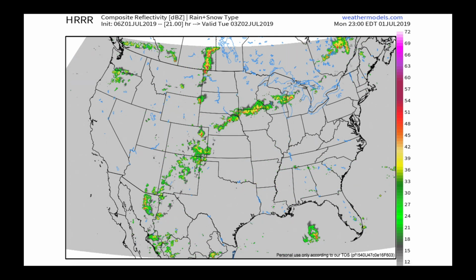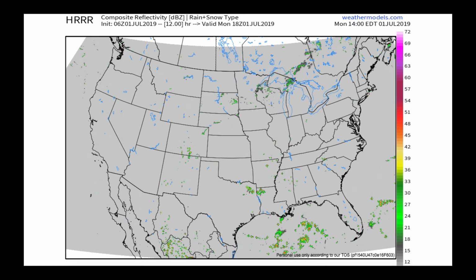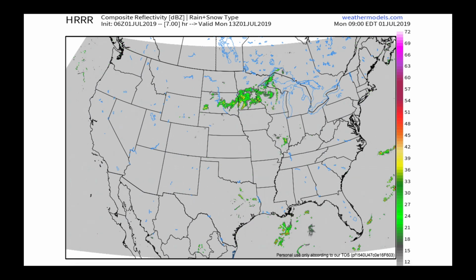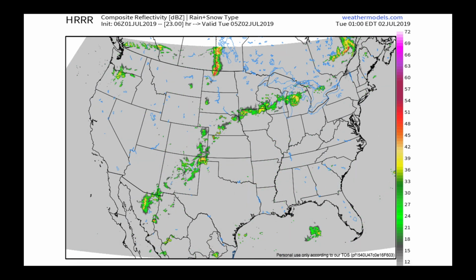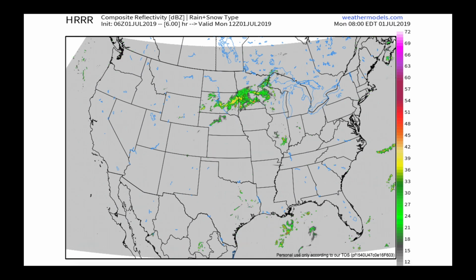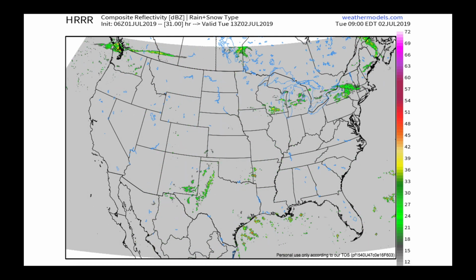Just animating forward, it's really going to be to the south and west of North Carolina that over the next 36 hours we're seeing scattered showers and thunderstorms, and it'll certainly be back in the central part of the United States. But I think we start off the week hot, but avoiding some of the more severe weather. May get a pop-up shower or thunderstorm as you can see here in this animation, but nothing organized and widespread.